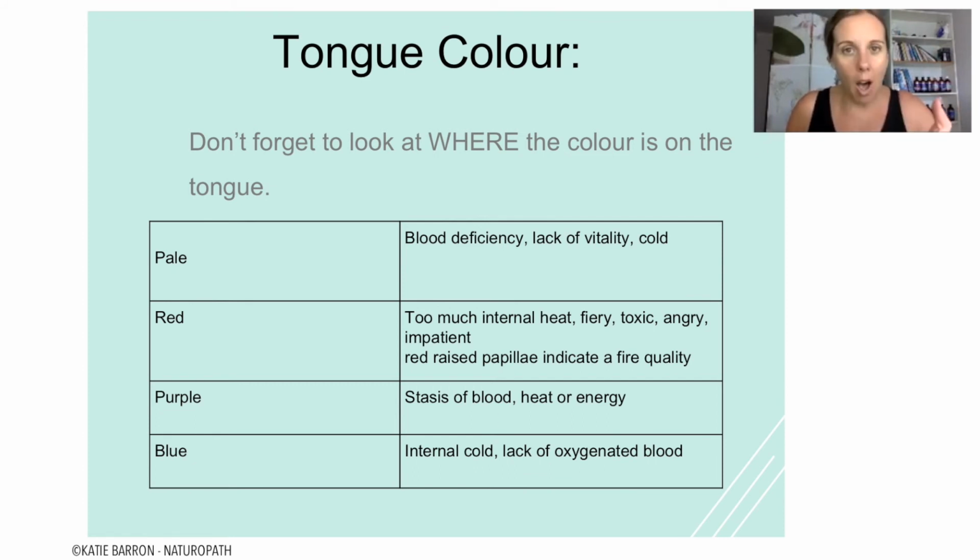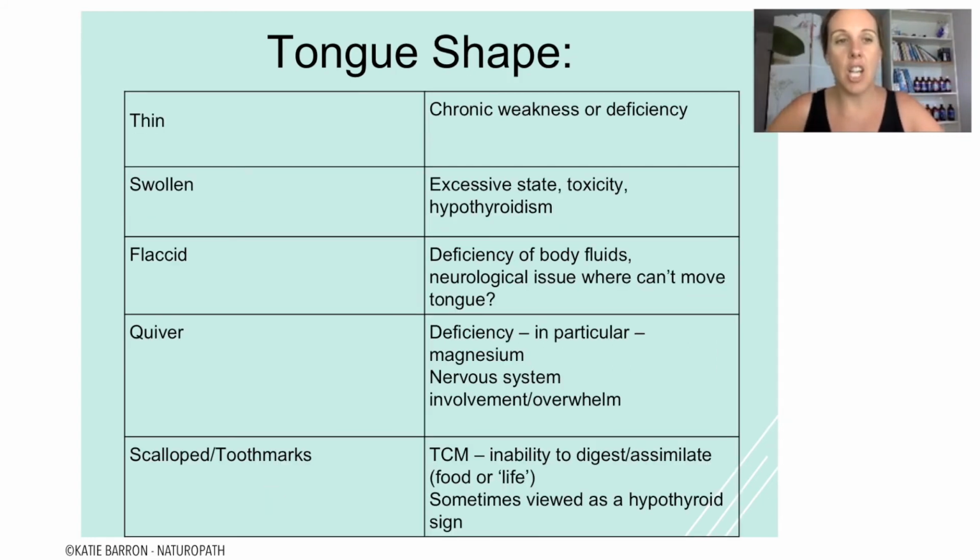And then you're going to think, why? What's going on there? When we're thinking about the tongue shape, if we're thinking about a person that's very thin, very frail, there's not much to them, what are we thinking? We're thinking about weakness, we're thinking about deficiency, as opposed to things that are swollen, which is excessive. We see a swollen tongue with hypothyroidism, and one of the reasons why people get the scalloping, which is the tooth marks on the side of the tongue, is because the tongue is swollen and it pushes up against the teeth and makes those marks as well.